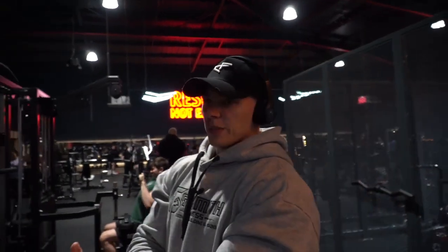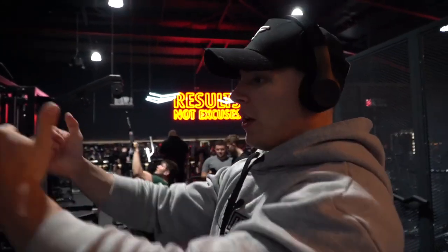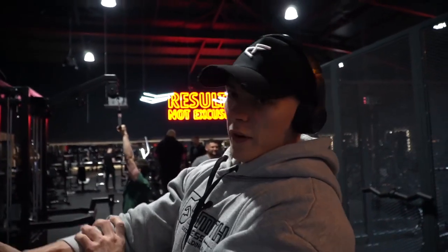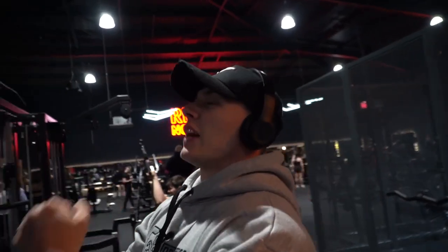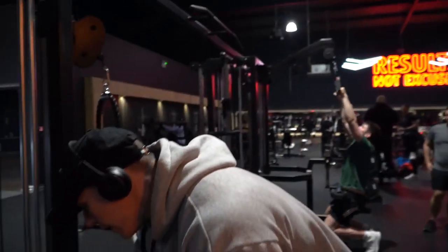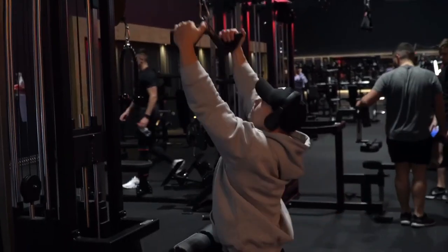The reason that I really like the mag grips is because they help take the forearm out of the equation. So when I'm driving down, my grip's open, as opposed to when my grip's closed, my forearms are a little bit engaged. So I try and take that out, and then we can actually move the weight with our back. A few warm-ups, and then we'll go again.